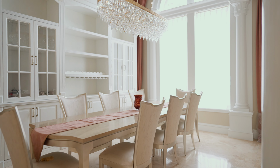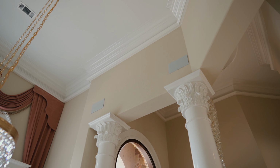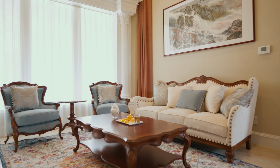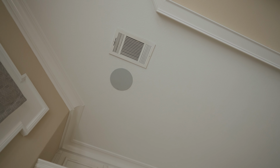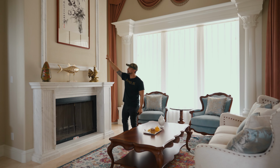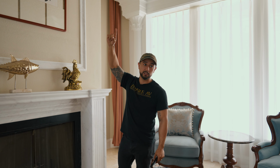Let me take you into this traditional dining room. As you can see, we have a pair of speakers that are pre-wired in the wall up there. As I turn you around into this foyer, because we're making our way to the front of the house, this is a seating area with another dedicated zone of speakers. Behind this, we do have some additional cabling in case the client ever wants to add a television or pull audio from this television and send it into the speakers.